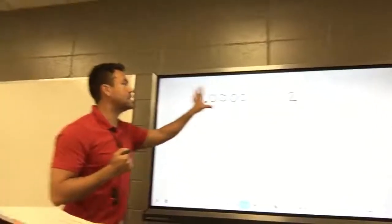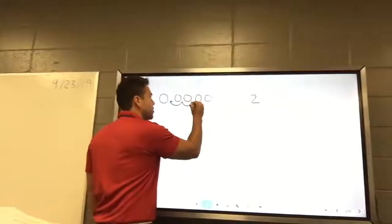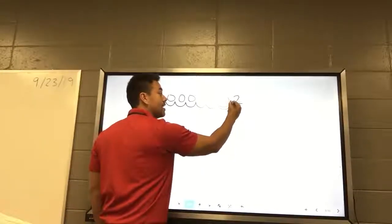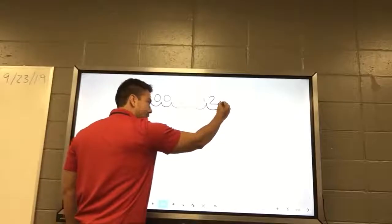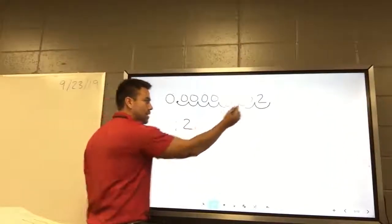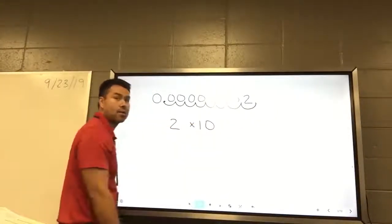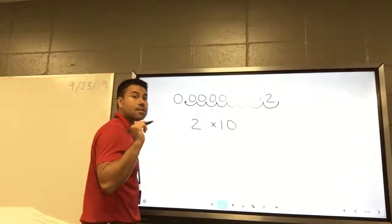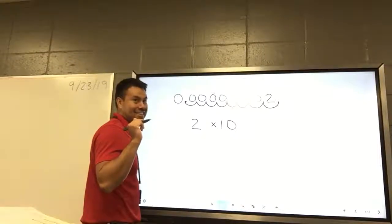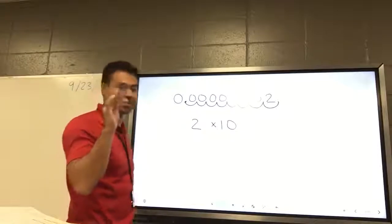Is this number between 1 and 10? No. I'm going to move 1, 2, 3, 4, 5, 6, 7, 8 spots. So the new number would be 2, right? Because if I put a decimal point right there, it's 2. And then times 10 to what power? 8. Would you divide by power? Yes. You're correct, Caroline. No one's pointed that out in both classes, but let's see what that means.